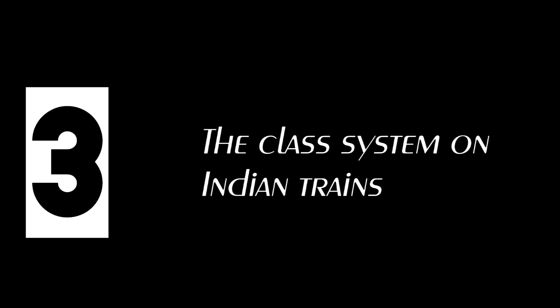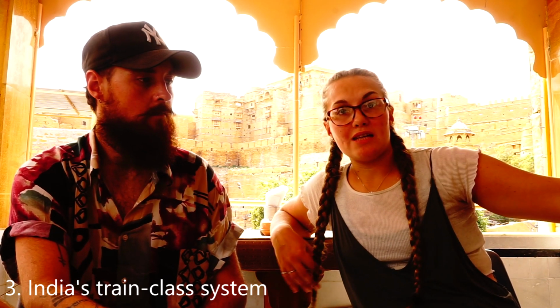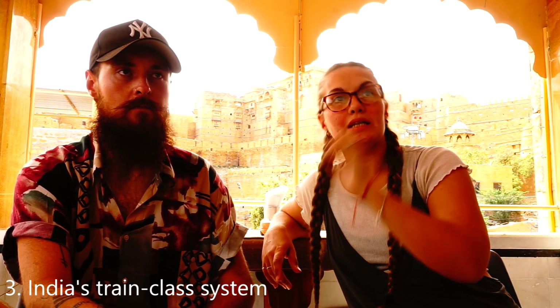Keeping on the topic of trains, tip number 3, the class system of Indian trains. There's a class system on the train, so it starts all the way from general seating class, which is just a seat on a bench basically, all the way up to first class, which is a private cabin with 2 beds in it. We usually travel in sleeper class, which is kind of somewhere in the middle.